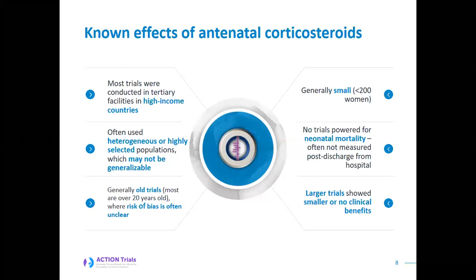Based on this reevaluation of the data, it seemed there was clearly a case of clinical equipoise for use of antenatal corticosteroids. And therefore, there was a need to conduct efficacy trials of steroids in these settings to inform clinical practice. That was the background for the ACT trial.